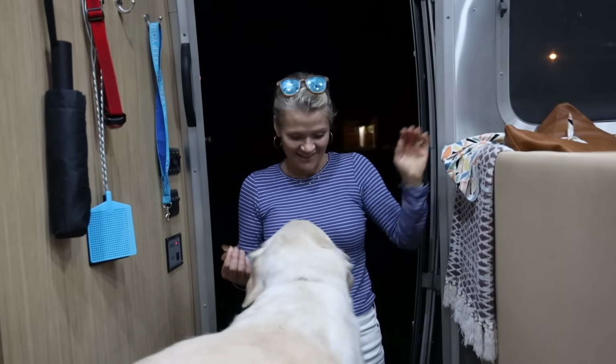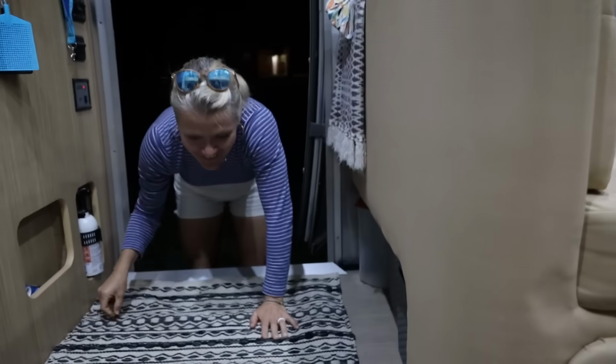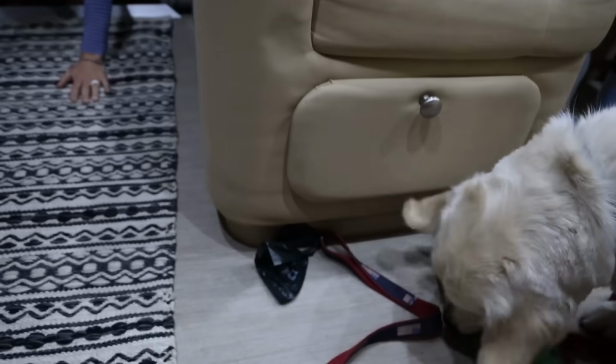Yeah. Exactly. Oh, look at him. He's so happy. Happy boy. Yay. He's so happy. Come here, Charlie. Come here, Charlie. I'm gonna go get something. Hold on. I gotta find something for you. Oh yeah. Come on. Yeah, that's a good boy. Oh, he's got a duck.